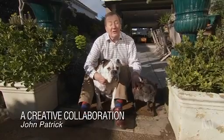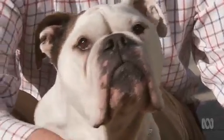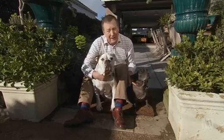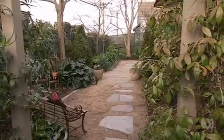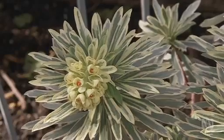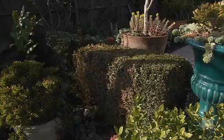Meet two of my pals. They're the most beautiful dogs. This one here is called Hotch, and this little fella's called Frog. But you know, they should both really be called Lucky because they live in this most beautiful small garden. It's the result of a collaboration between a really clever garden designer and a very enthusiastic home gardener.